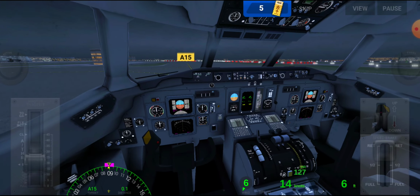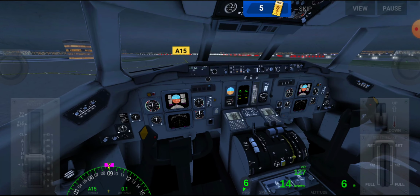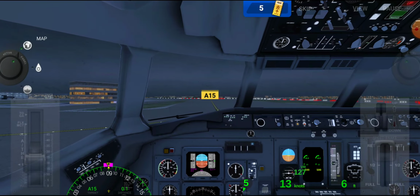724 heavy traffic, 3 miles. Heavy approach and crossway left, give way to 171 from the left, taxi runway 8 right.